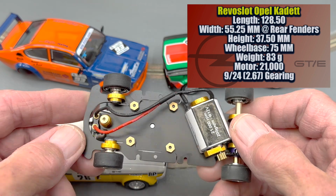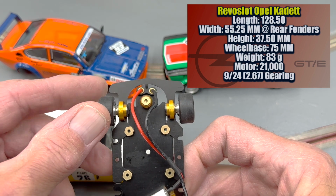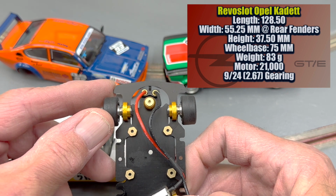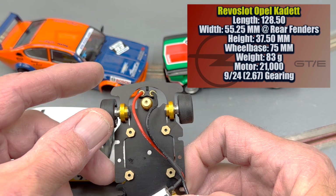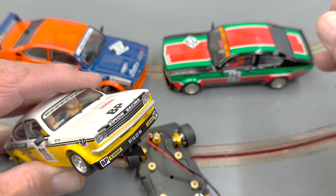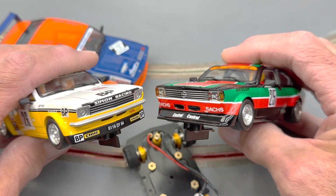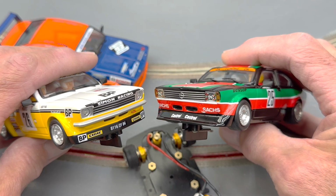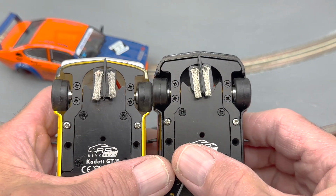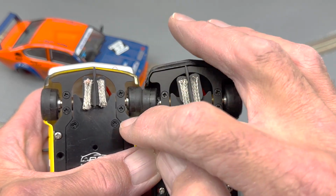That's good. There is one little difference here, and I'm going to show it to you, is this front chassis plate. Okay, they're different by body types. I'm going to show you the body types. Body type B and body type C. Now, body type B is this one, the Rally Monte Carlo, and body type C are the other two cars. As you can see on the front end, the bumper's different, spoiler's different, different shape, different size. Flipping them over, you'll notice the difference in the size and the angle right here of the front chassis plate.